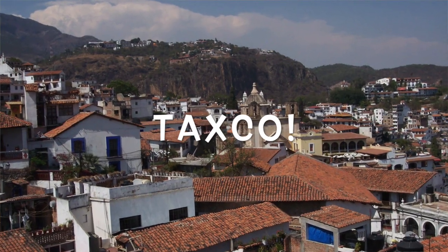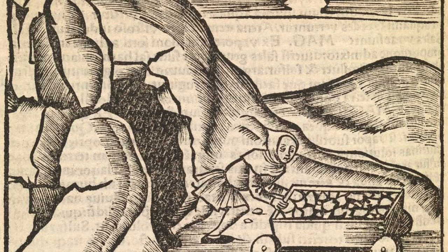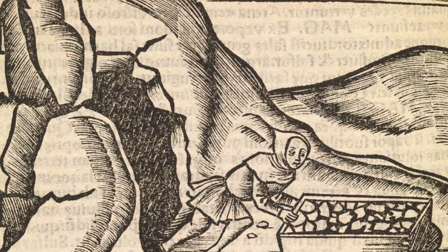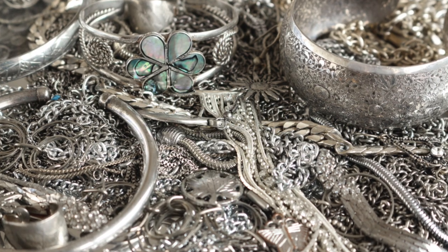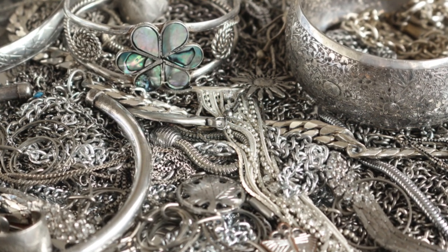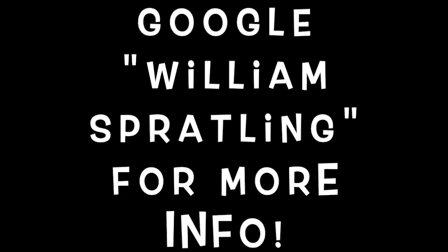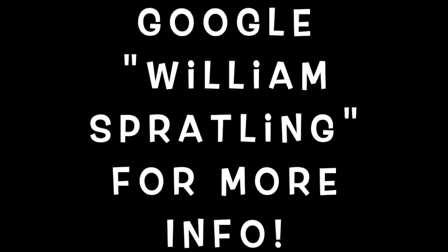So we can't really talk about silver without just quickly mentioning Taxco. Taxco is a small town near Mexico City. Of course, it's in Mexico. Silver has been mined there since the 1500s. Now there's many generations of wonderful artisans in Taxco. Taxco jewelry really exploded on the scene in the 1920s in a big way, and it's still very popular today, as you likely know.